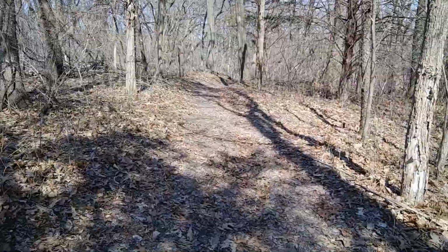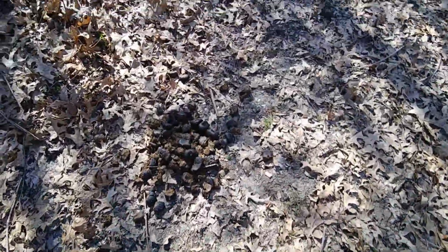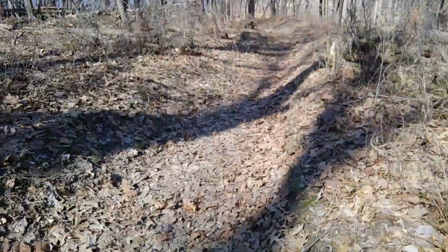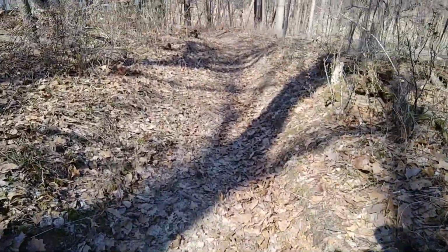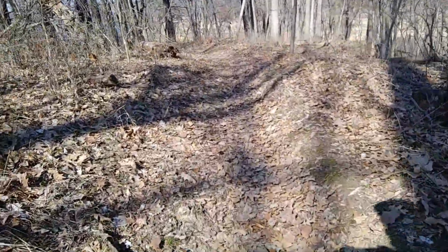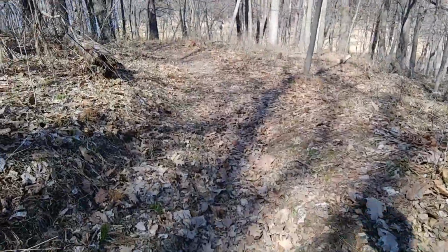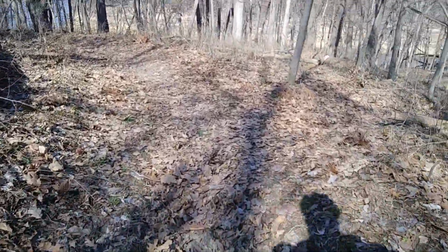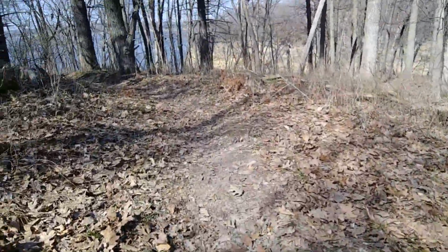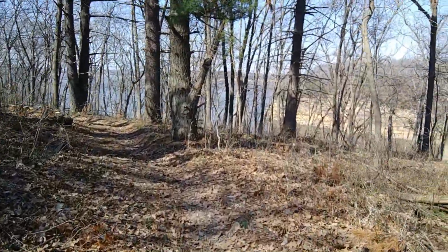Now this is an important thing to note. This is a very popular equestrian park. So as you just saw there, you will see the remains of the horses on the path as you go through, which is something to be very cognizant of as you're trying to just enjoy a nice day out in nature. Really, Elk Rock is built more for the boating recreation, is the feel I get.